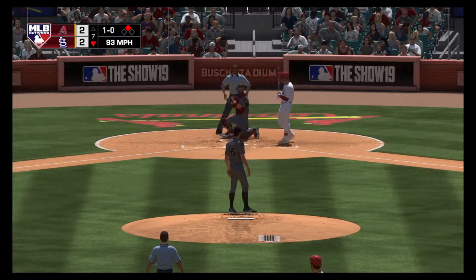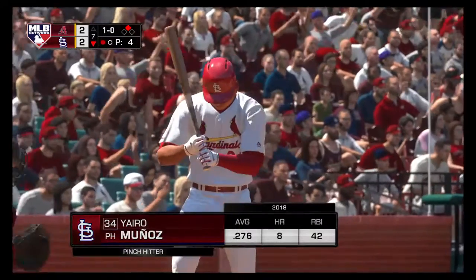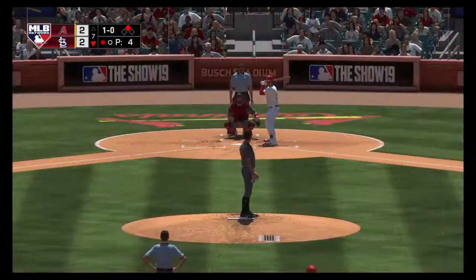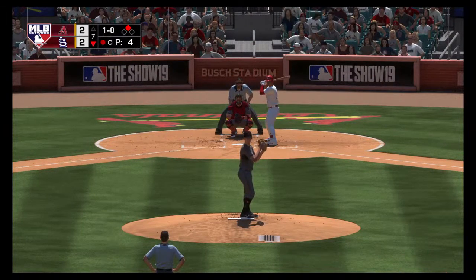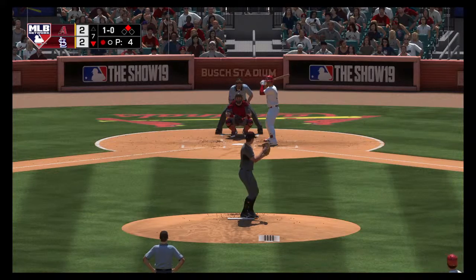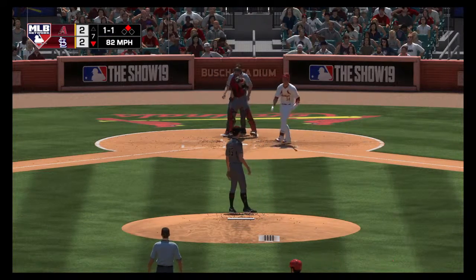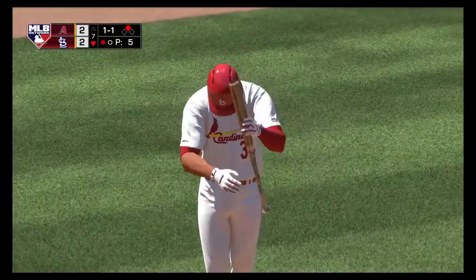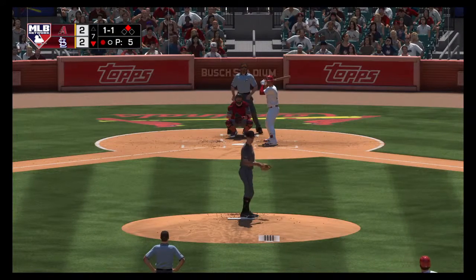First pitch fastball off the plate there, and it's ball one. It's his job to get something into the outfield and give that go-ahead run a chance to score from second. Here's the 1-0. Swung on and missed. 1-1. Go-ahead runs in scoring position here with one away.